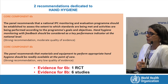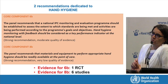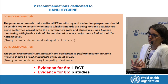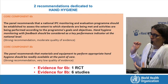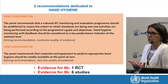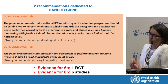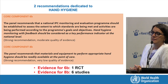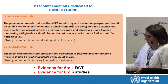And I'm also pleased to let you know that, as I said, you are pioneers, because this indicator is now recommended by WHO in the context of national action plans for AMR. So we will advocate for all countries to monitor hand hygiene at the national level. So this is the first one. The second one is in the context of the eighth component, which is about the built environment. So what is the infrastructure, the conditions that make an IPC program effective? And within that component, there is a sub-recommendation that is based on evidence related to the importance of providing equipment, materials at the point of care for making hand hygiene feasible at the point of care.